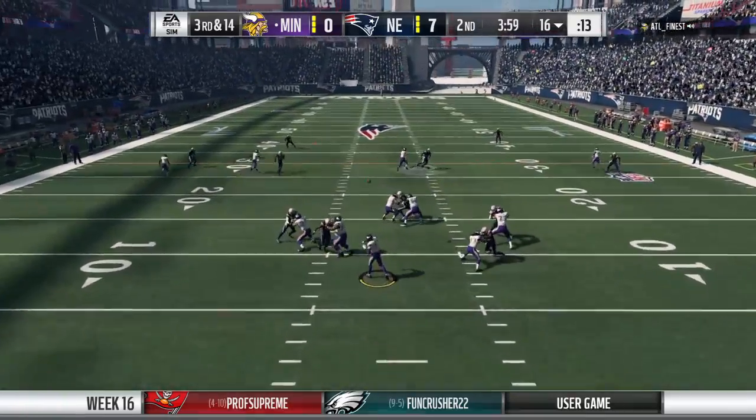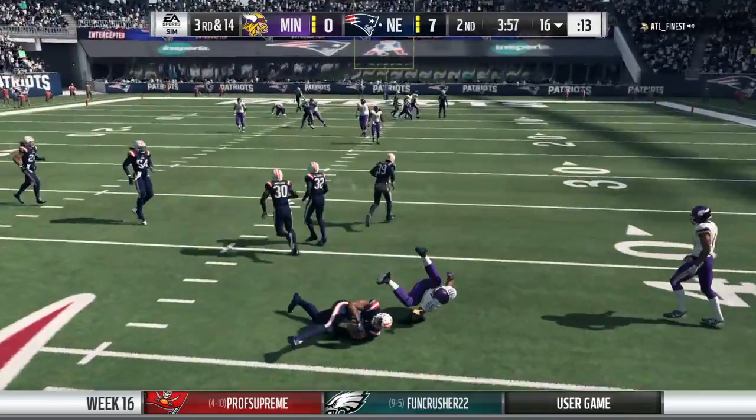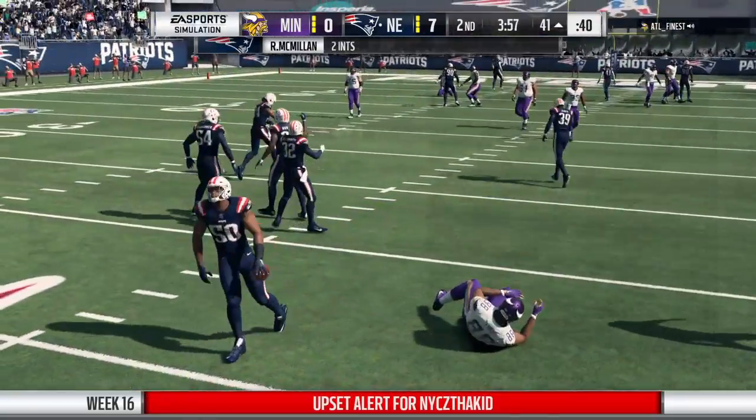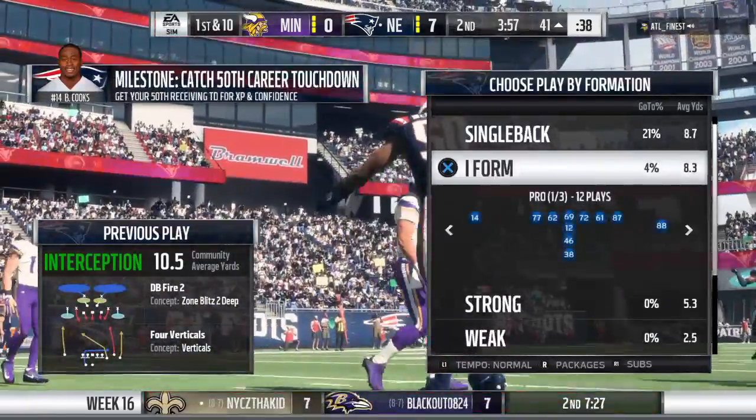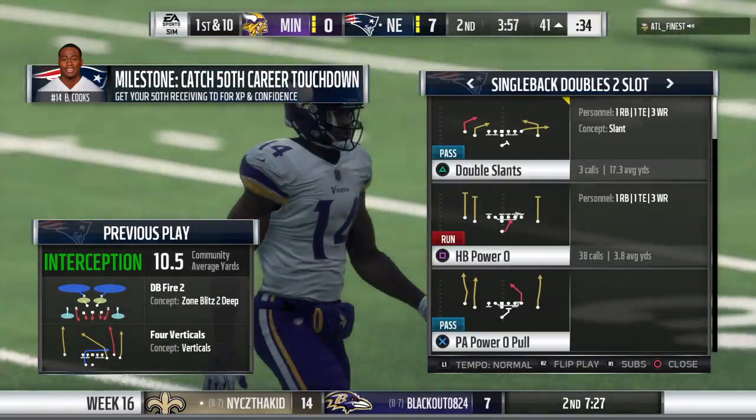From the gun, Bridgewater. Into double coverage, and it's intercepted. Picked off by the linebacker, Raekwon McMillan. And they'll start with great field position at the 41-yard line.